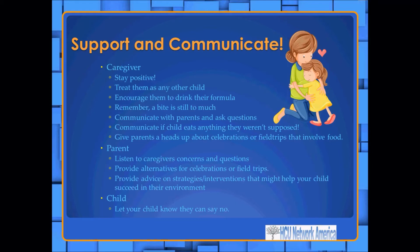I know when I was substitute teaching, I wouldn't know what I was doing for the day, and one day I got there and they were going on a field trip. Well, that completely did not work with my meal plan for the day. So from both perspectives, it's very helpful to know so you can plan accordingly.